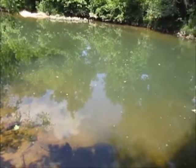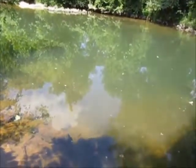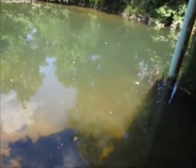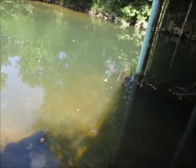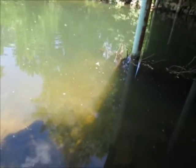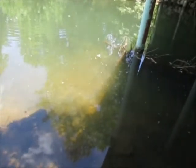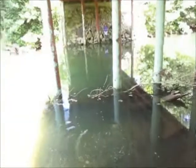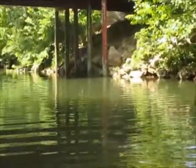Alright, got something nice. I don't know, man, it's real nice. Oh no, you don't. Oh man, he's wrapped around the log. And there's another one following him. Oh, he got out, he got out. Nice smallmouth. Bit my tail off too. Bit my damn tail off. Yeah, I am 0-4. I have had 4 smallmouth fall off.